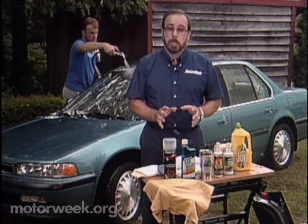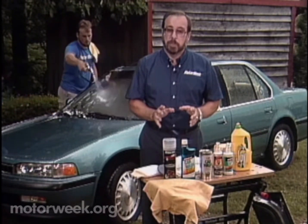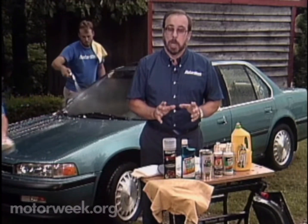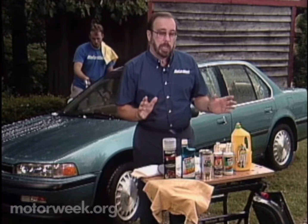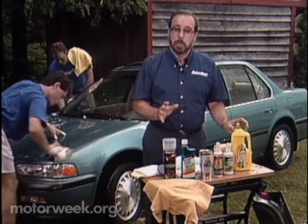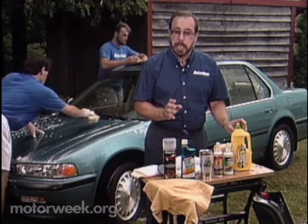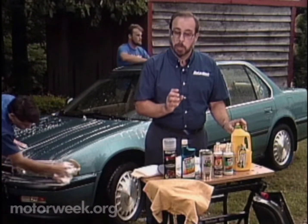Well, you bet there is, because as these new finishes have evolved, the procedures involved in washing them have come a long way as well. We have to be very careful today. See, in the past, we could use just about anything we wanted, any way that we wanted to. The only thing we had to really be concerned with was getting the dirt off of the car. Today, we can't do that. Have to be particular about what we use and how we use it.